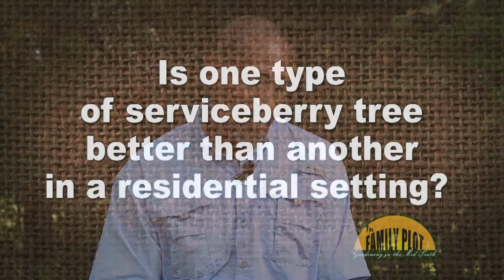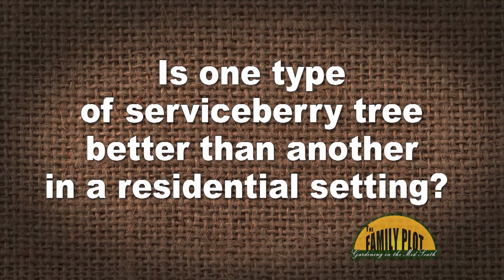I would like to plant a serviceberry tree in my yard to attract the cedar waxwing birds. Recently, I learned that there are two types of serviceberry trees. Is one type of serviceberry tree better than the other in a residential setting? I'm in zone 6. Thanks, and this is John.